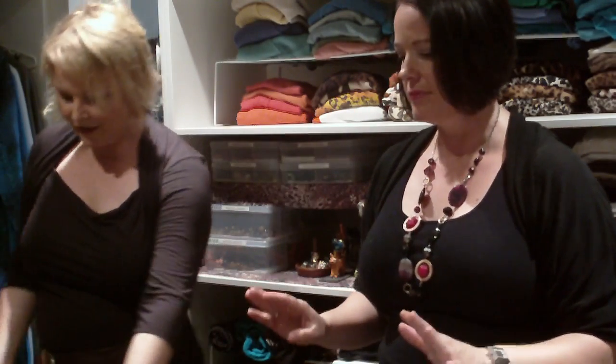Now, one of the things we might think about is a lot of people go very safe on the handbag, don't they? They feel like, I need a handbag that's going to match everything. Yes. And the idea of having a wardrobe that has a few different handbag choices in it, I think is a lot of fun. Doesn't need to cost a lot of money either.